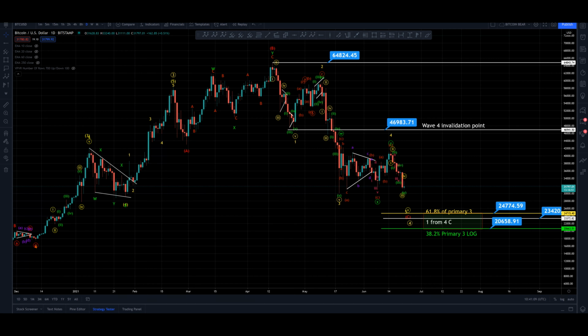But we are only going to be looking at one count in Bitcoin today. This is now my primary count and primary interpretation. We're going to do our Elliott wave count first, and then we're going to do our basic technical analysis. But we're going to look at some other technical clues here as to why I'm still supporting this count. So, a quick reminder of what we're looking at.